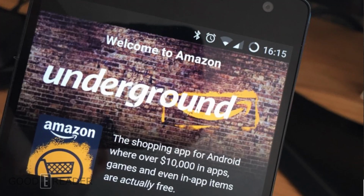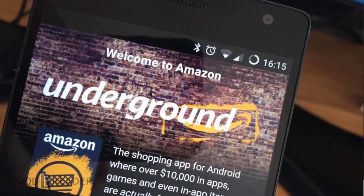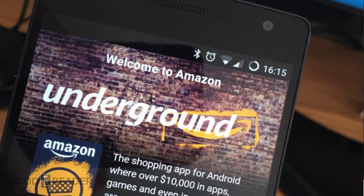Amazon's also included Underground. I love Underground. You know how many apps I've downloaded since Underground? Before we talk about Underground, what is Underground? Underground is a select bunch of apps and games on the Amazon App Store and Game Store that have been discounted from whatever the amount to absolute zero.